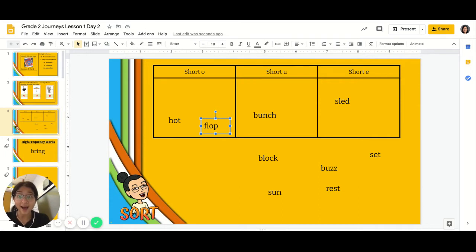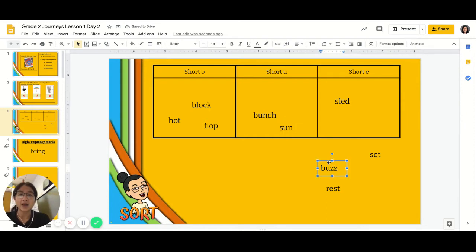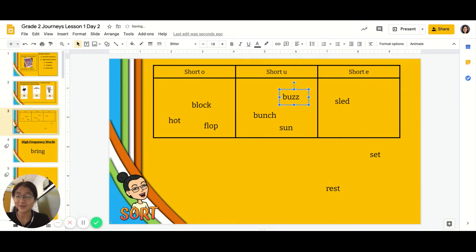Block. Whenever I hear the ah sound, I think of that ostrich card. So this is definitely the short O sound. Let's try the next one. Sun. Un. Yep, short U. Buzz. Buzz, like umbrella. Yep, the short U sound.